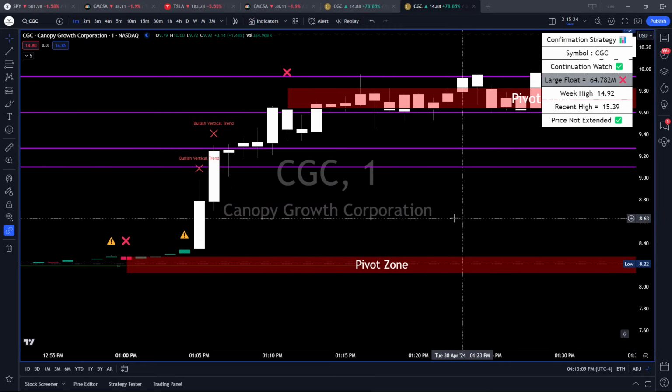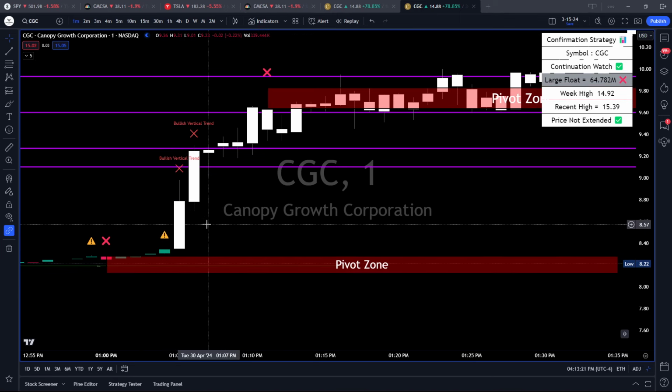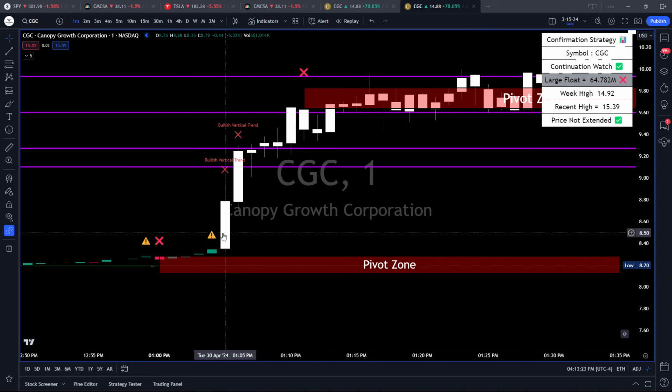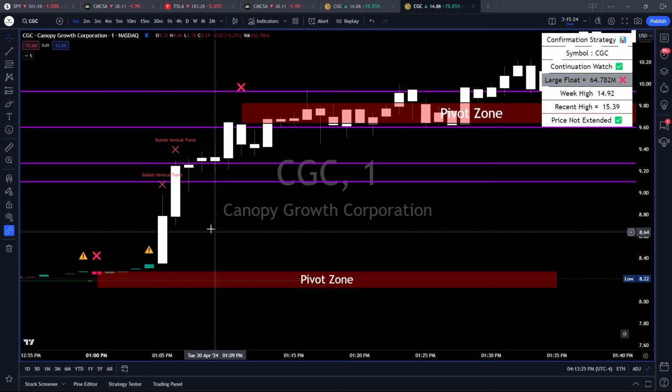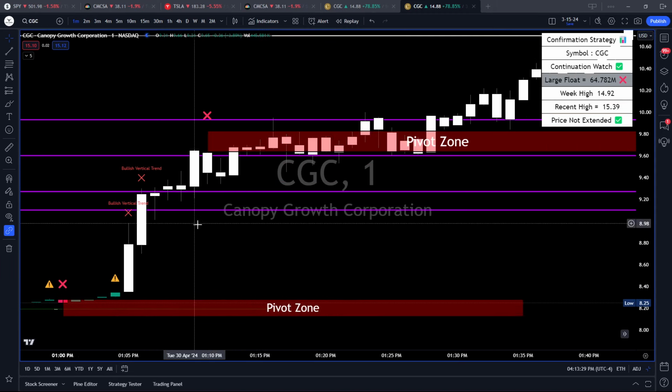That right here, as we start to curl up, it says price enters an extended zone. Start to secure profit. And if you're not in the position, well, maybe you should consider adjusting due to the conditions shown. Okay, so in other words, take a smaller size, right? It's got low volume, it's spiking up, yes, but it's not really that trustworthy yet to throw the kitchen sink at. Well, guess what? That lotto there turned out to be a really nice trade.